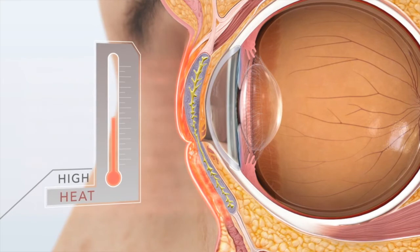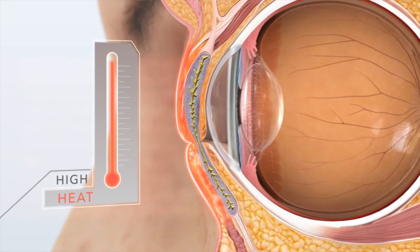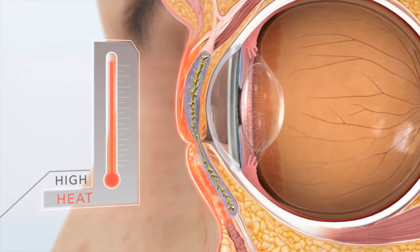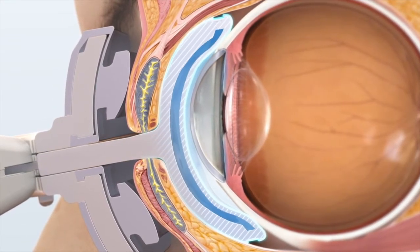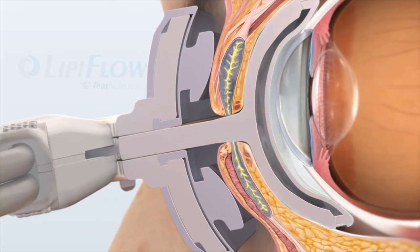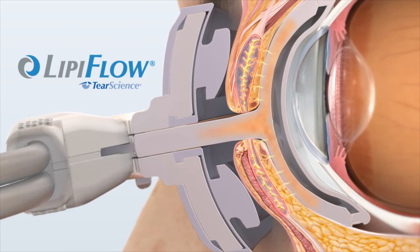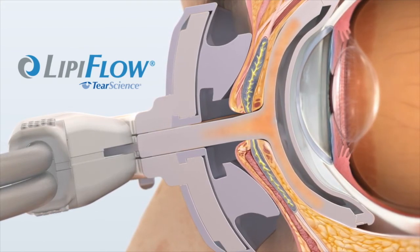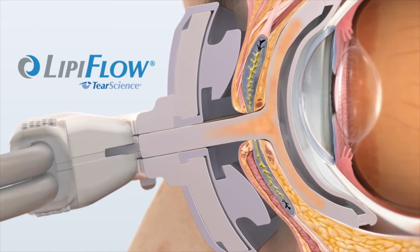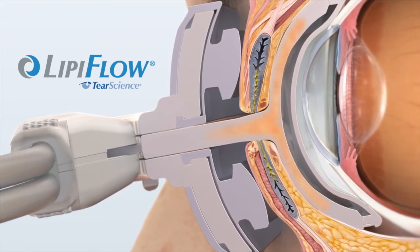LipiFlow is a 12 to 15 minute in-office procedure. Eye drops are applied and a gentle cup is placed on the inside of the eyelids. Heat is then applied to the inner side of the eyelid, and then a specific gentle pressure is applied, which offers precise removal of the clogged oil from the glands. This technology offers something far superior to what can be done at home.